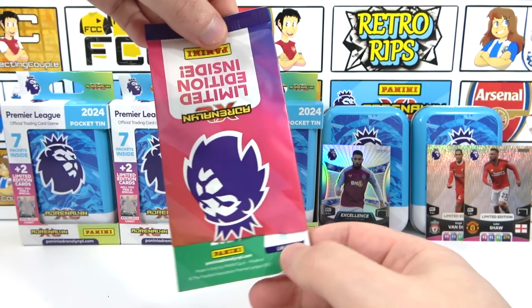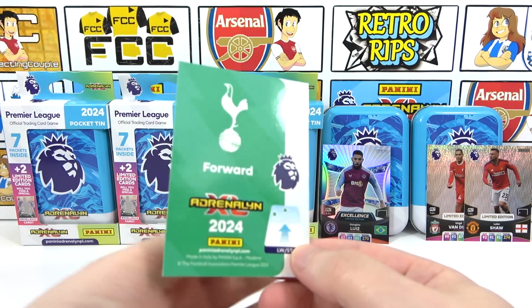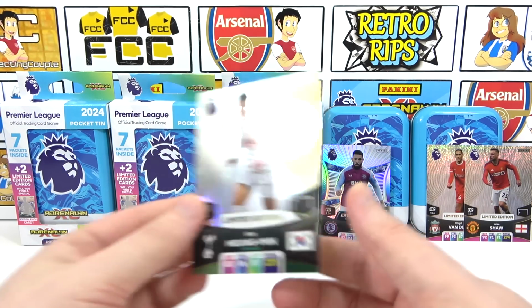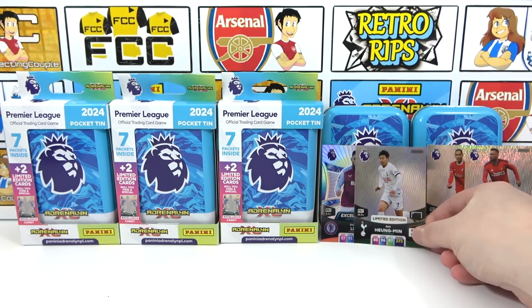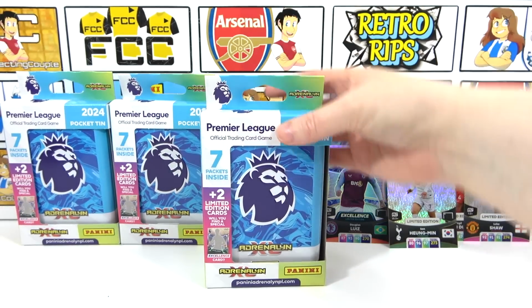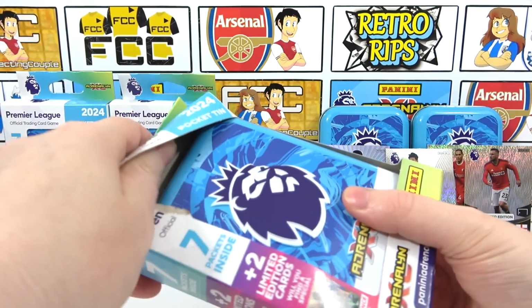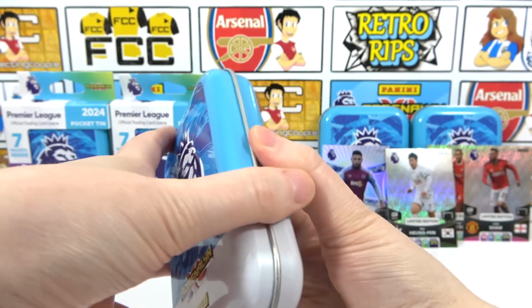Okay, who have we got? What have we got? We have Tottenham forward. Who is it? Son. Son could be a signature. Yeah, could. Oh, but he isn't. Oh, we can't complain. We hit the excellence. We hit the excellence. Let's not cover it too much. Yeah. Okay. So let's go on to tin three. I mean, we still have three more tins. There's a chance that we could even find a second excellence, which would be mad.